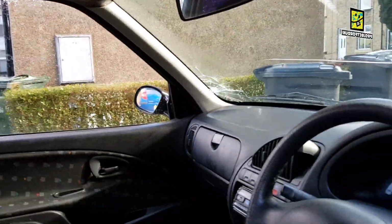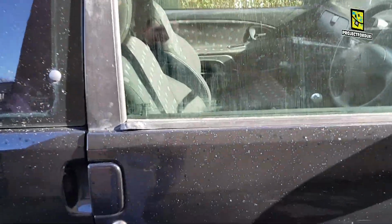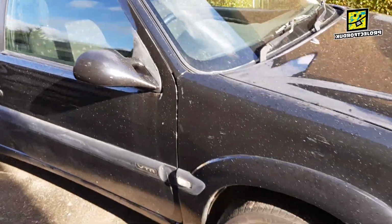We've got trims missing on both sides from where they put these aftermarket mirrors on. I actually don't, oh there you go, I was going to say I don't even know how you lift this forward. Back seats have got mould on them. But again, that door doesn't shut proper, so you shut it nice and softly.